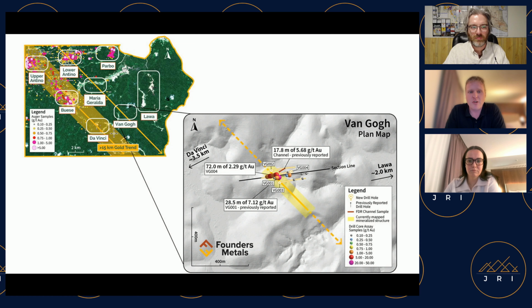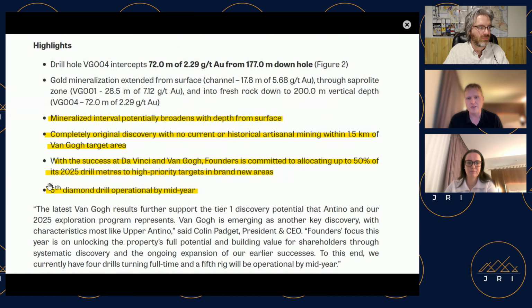certainly has worked out. Van Gogh though, and this is really the big takeaway for this target, is that it is a 100% original discovery to Founders, and for the area. In the first 4 holes, there are 150 plus gram meter drill intercepts on areas where there's no historic mining, no historic drilling, no historic exploration whatsoever. This is a brand new discovery. That makes it especially exciting because it's still early. People are coming along for the exploration ride with us as we put out these holes the way we're doing. We're figuring things out, but we're finding lots of gold doing it, so it's a lot of fun.